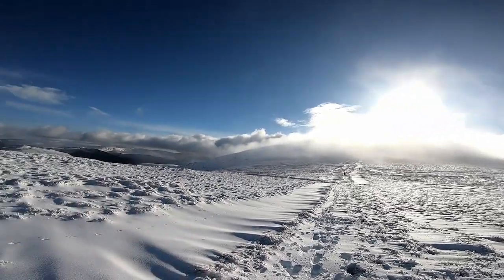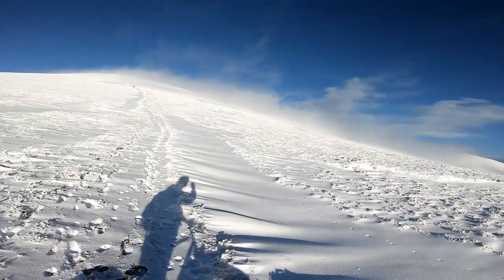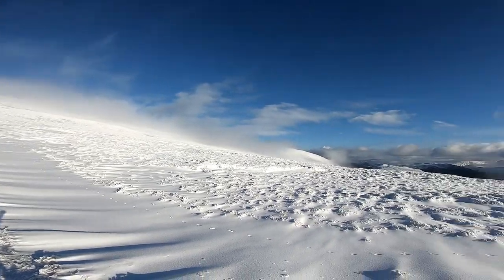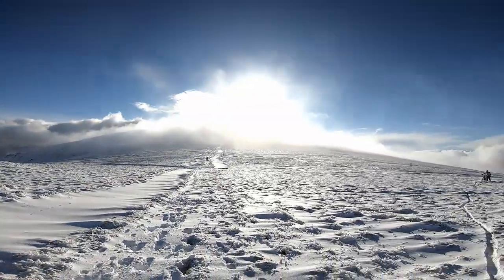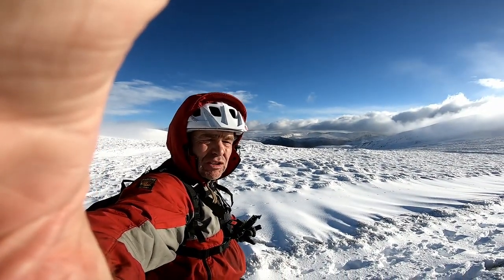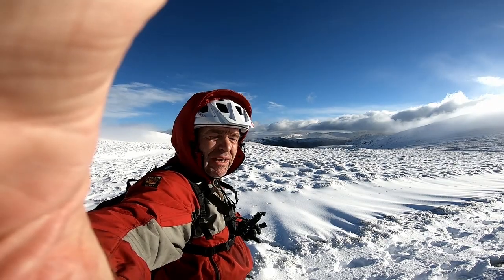Quite a few skiers about. The path's obviously not well trodden up Stybarrow Dodd. We're going up Great Dodd today, as I've already said. Lovely views. We've been walking in cloud for quite a bit, it's been quite cold, but we've just topped out here and the sun's come out, so that's absolutely brilliant.